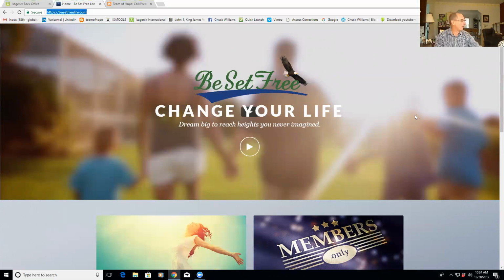Since then, I've learned how to use the ISO tools that I showed you, and I like the ISO tools better. The reason I like it better is when I send somebody to the ISO tools app, I actually get notified by text and email that somebody's been there and who they are, and if they go back. So I kind of know who's interested. With this, I never really knew. I sent it to them, and I didn't know if they watched it or not. With the ISO tools, I actually know if they watch it.